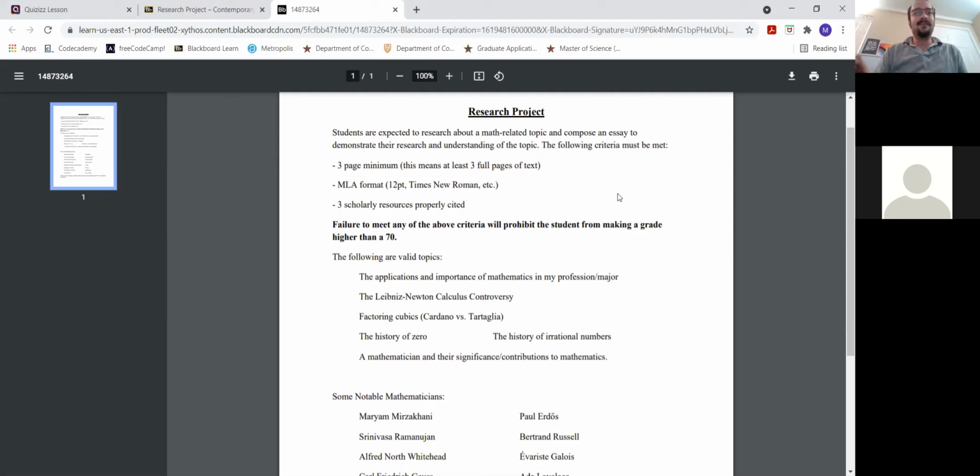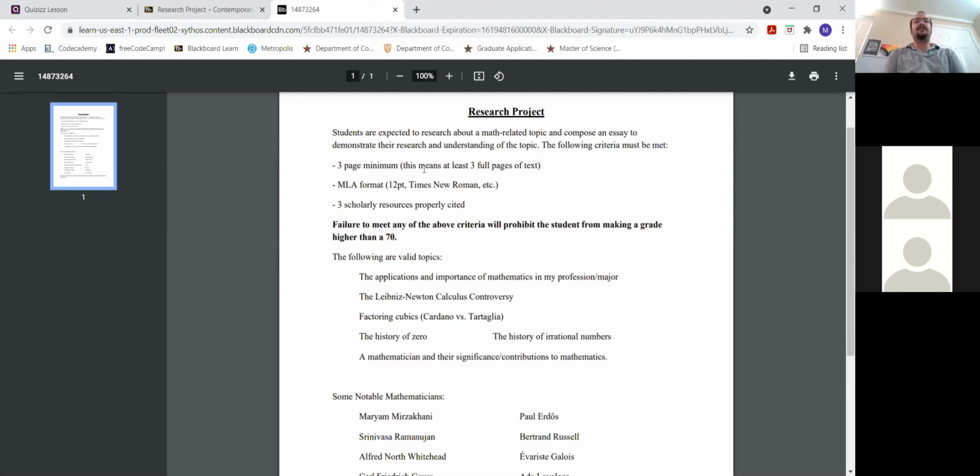Do you want this double spaced? Yeah, it should be MLA format, double spaced, 12-point Times New Roman. Like everything that comes with typical MLA format. 3 pages minimum, I talked about that. 3 scholarly sources, so they should be scholarly sources. They should be valid sources, not some crackpot stuff.